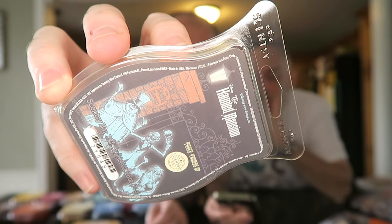So the Haunted Mansion 3 Thumbs Up Scentsy Bar is: hitch a ride through creaky corridors filled with eerie allspice, haunting pumpkin, and ghostly cinnamon, all summoning the spirit of sparkling ginger. So we have allspice, pumpkin, cinnamon, and ginger. I love all those. Some people said this is like bread. They said it smells like baked bread or something.